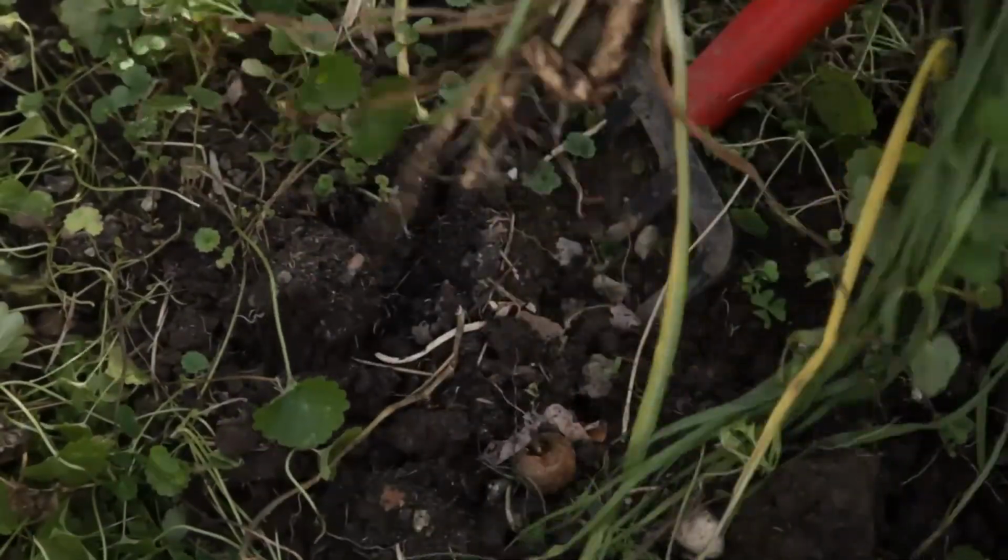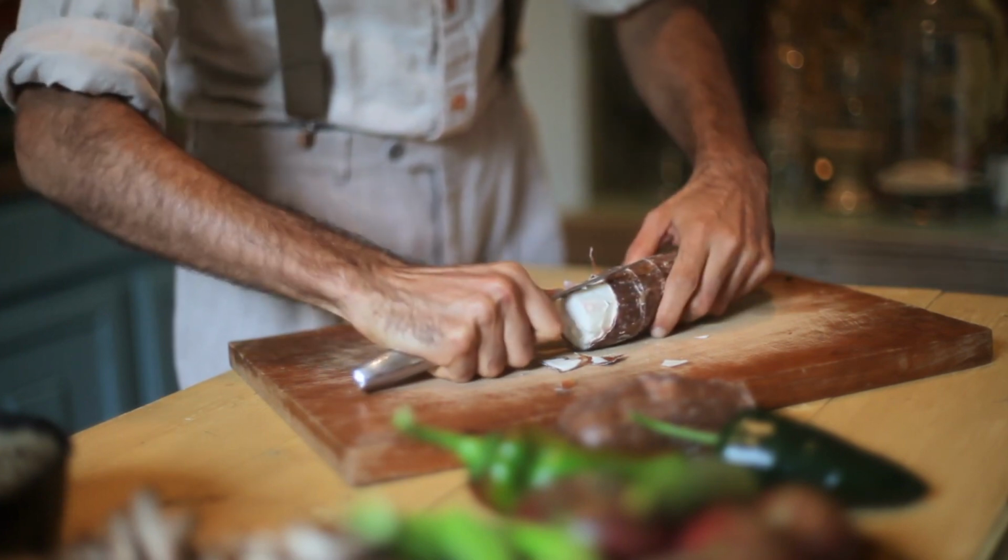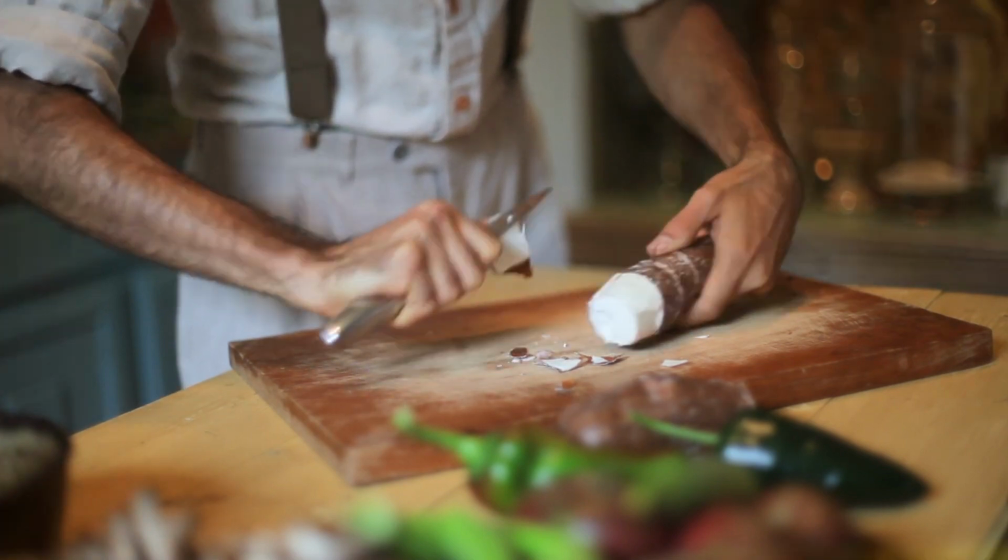Curious cooks and home gardeners should consider reviving this underdog. Heirloom seed companies are beginning to offer it again, and it thrives in cool climates.